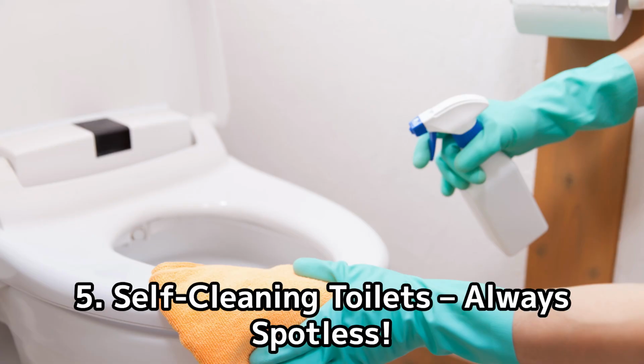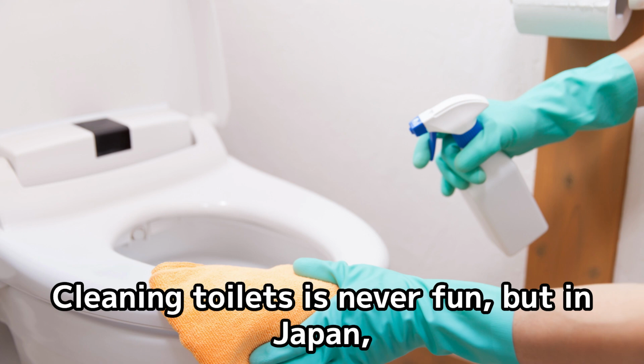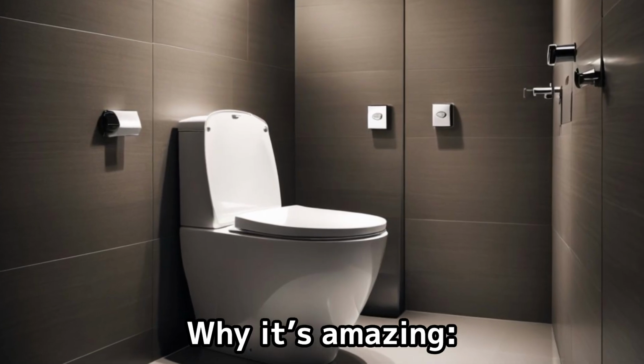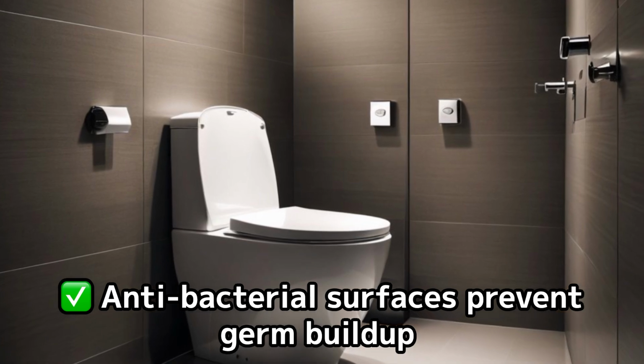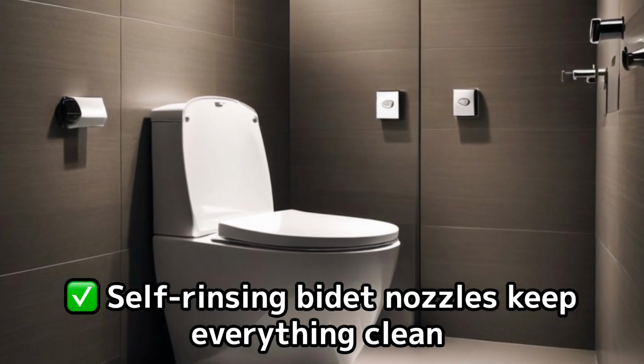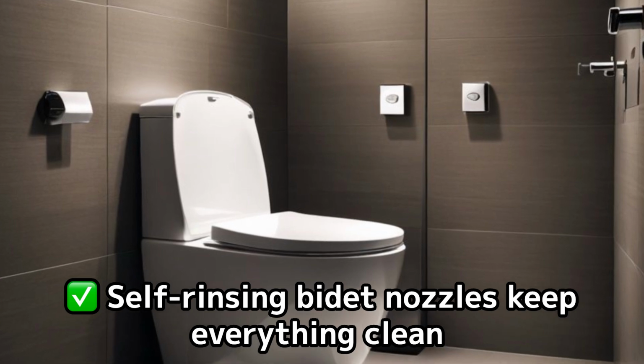5. Self-cleaning toilets, always spotless. Cleaning toilets is never fun, but in Japan, some high-tech toilets clean themselves. Why it's amazing! Antibacterial surfaces prevent germ buildup. UV light sterilization in some models. Self-rinsing bidet nozzles keep everything clean.